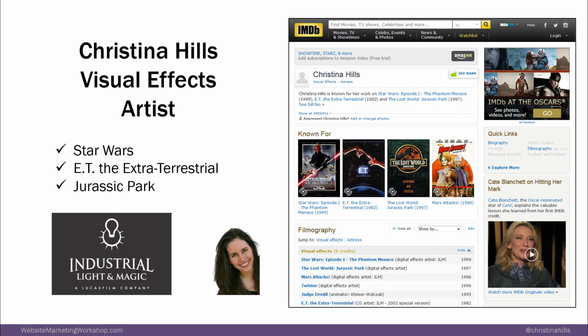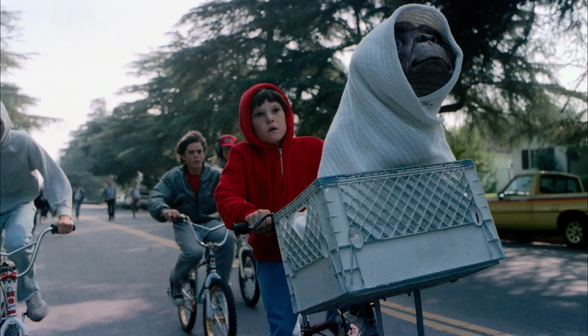Before I was an online entrepreneur, I was a visual effects artist. I worked for George Lucas's company, Industrial Light and Magic. I worked on films such as Star Wars Episode 1, E.T. the Extraterrestrial, and Jurassic Park 2. And here is a slide from the E.T. re-release, not the original one, the re-release.